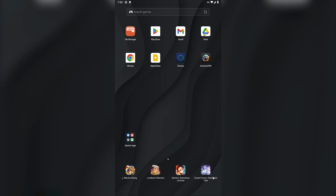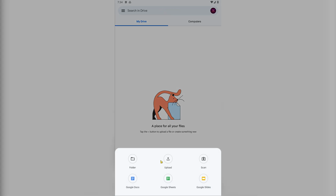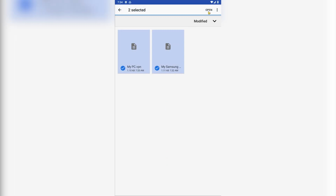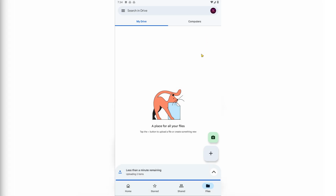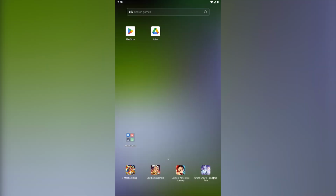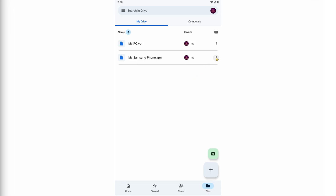Now, let's connect that second phone to Amnezia. You need to transfer the config file to that device. You can use any method, but I personally prefer Google Drive. Here's what I do. I upload all my Amnezia config files to Google Drive. And then just download them on the other phone. So, open the Google Drive app on the second phone, and download the correct config file.